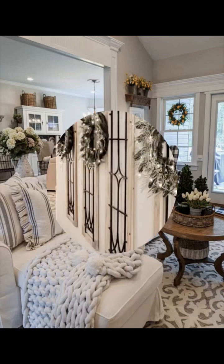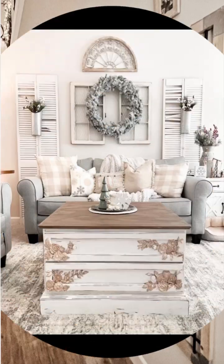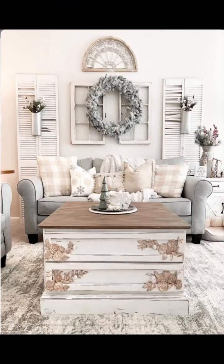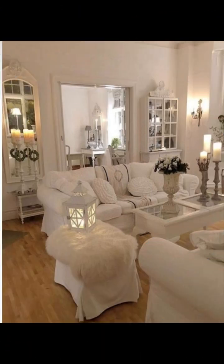With our white shabby chic farmhouse decor ideas, you will transform your home into a haven of tranquility and elegance that is perfect for making cherished memories with loved ones. So gather your favorite vintage finds, unleash your creativity, and let's embark on a journey to create a space that feels like a peaceful retreat from the outside world.